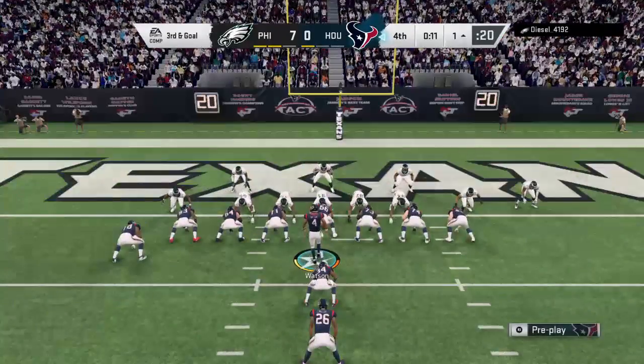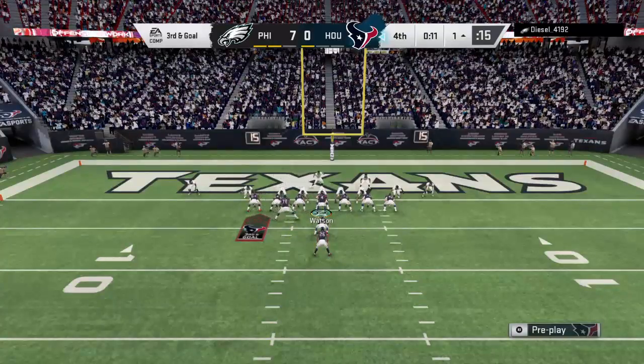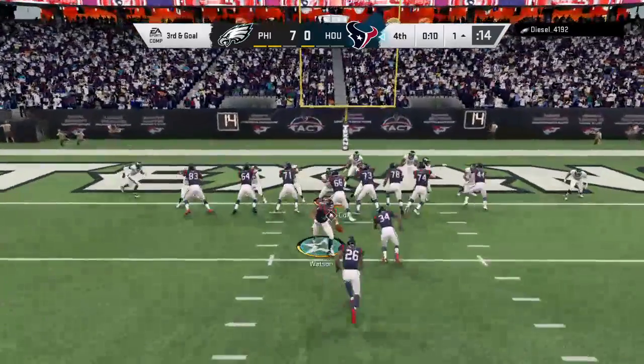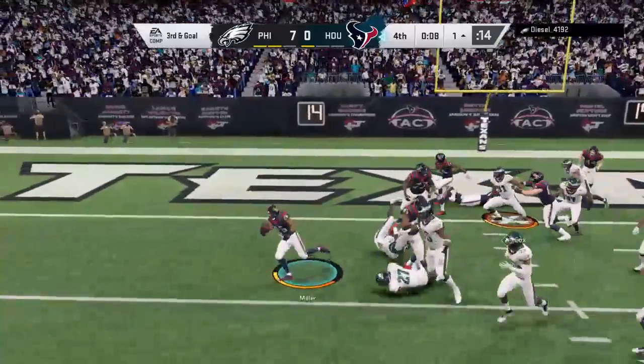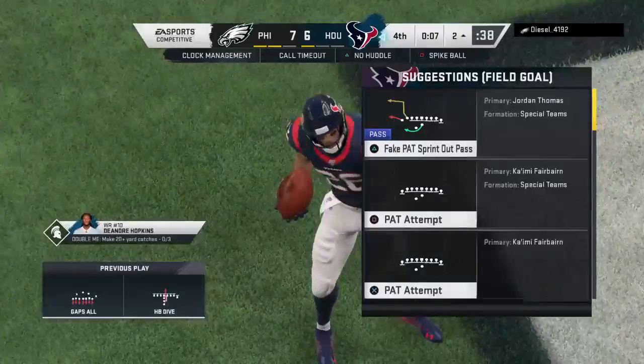This Eagle defense, they won't give in without a fight. This is 3rd and goal. Kill. Turn up. Kill. They'll try to punch it in with Miller, and he is across and in for the score.